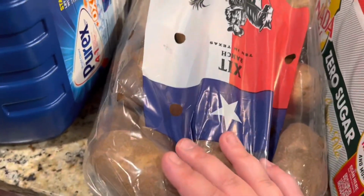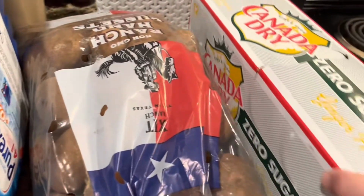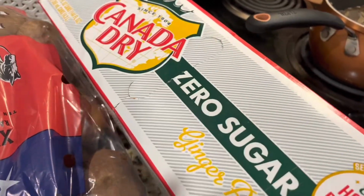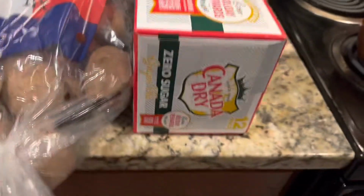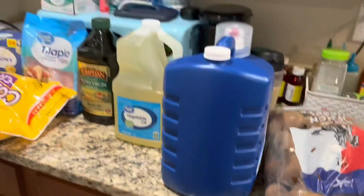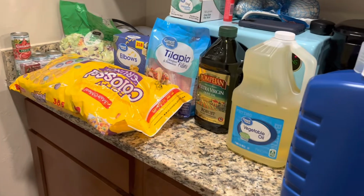We go through water a lot too. But anyways, we go through potatoes really quick. I also got Canadian dry sodas with zero sugar for the kiddos. And lastly, I got toilet paper. Yay. So that is everything I got from Walmart and Aldi.